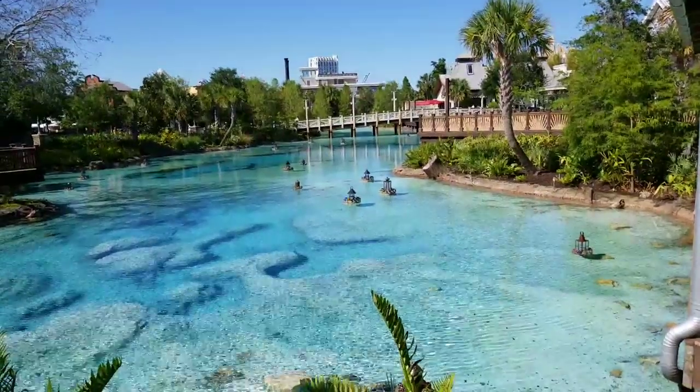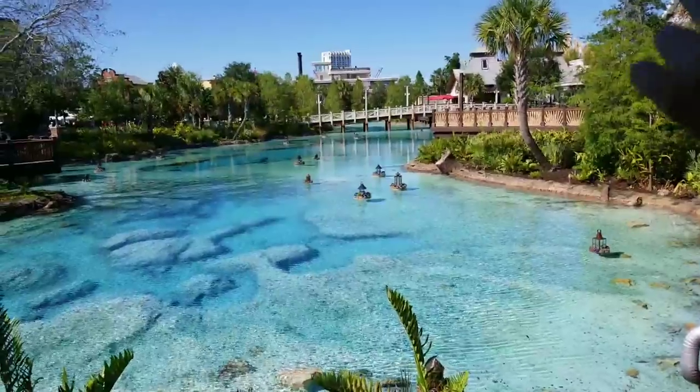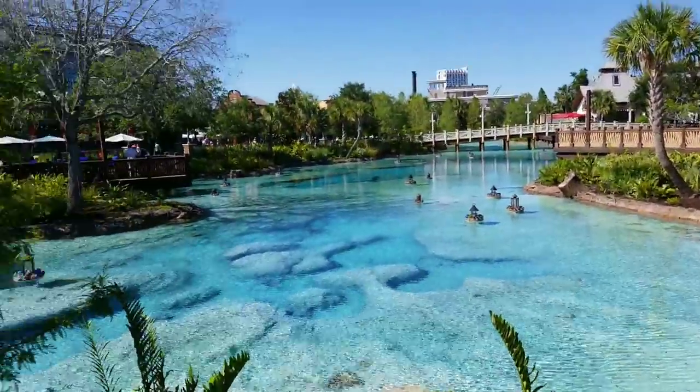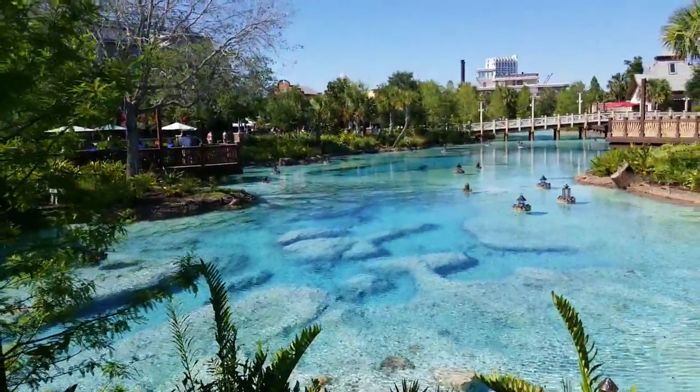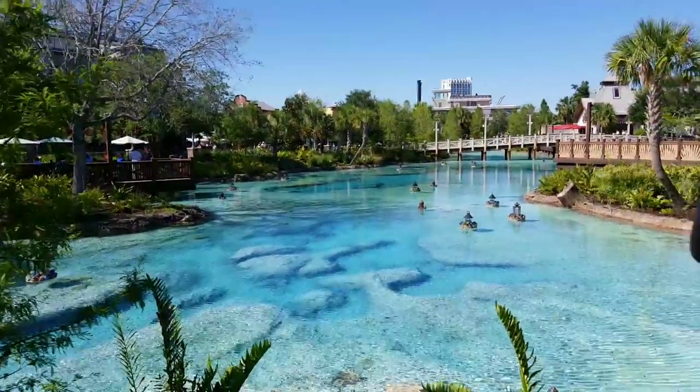No brainer. They're building so many new resorts with already packed parks. They need to do a fifth gate. Yeah, I think we're all in agreement on that. And hopefully, I really think that Disney is probably listening to that. I mean, it has to be sometime in the near future that they'd build that fifth gate.